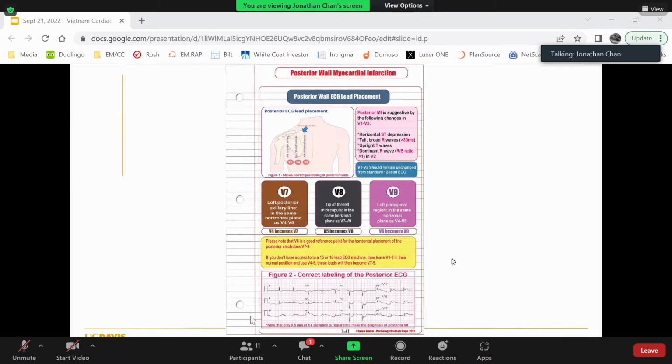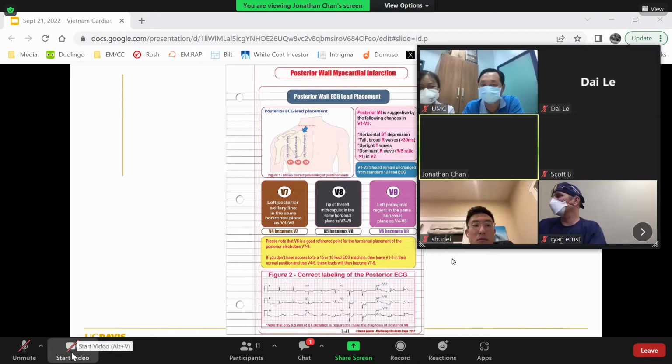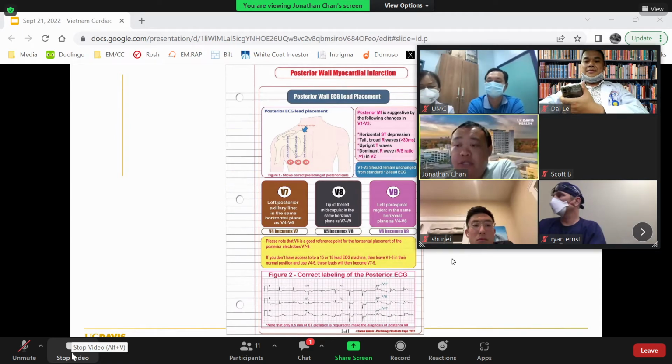These are all posterior MIs. When we see ST depressions in the anterior leads, we can sometimes see tall, broad R waves and upright T waves, and a bigger R to S ratio in V2. Those are all reasons that can suggest you to do a posterior EKG to take a look at the back there.